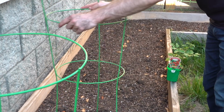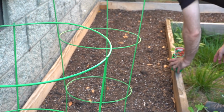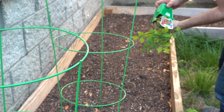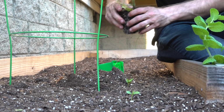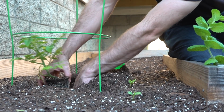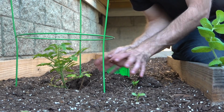So this year he planted an array of plants, everything from tomatoes to yellow beans, jalapeno peppers, potatoes, sweet potatoes. As you can see, he has a mint pot as well, and a couple of other vegetables, but I actually can't remember everything he planted.